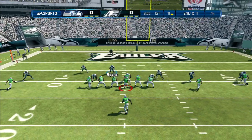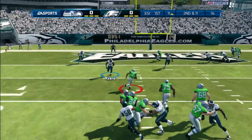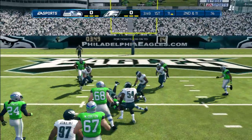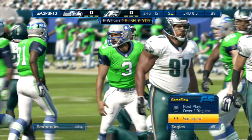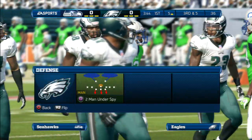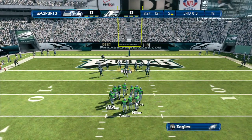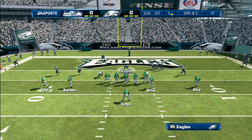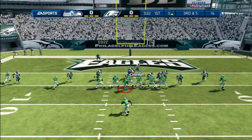Plenty of defensive backs out on the field for this one. Looking to scramble. He's into the open. That's a gain of 6. Number 3 with the carry. Gain of 6. They're trying to confuse the offense here. Look at everybody crowd the line of scrimmage. Play number 6 coming up on this drive.